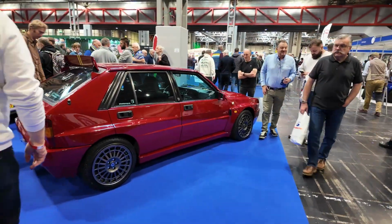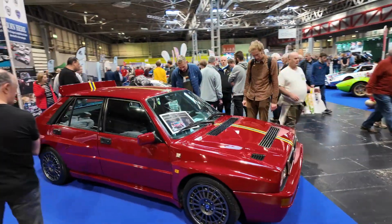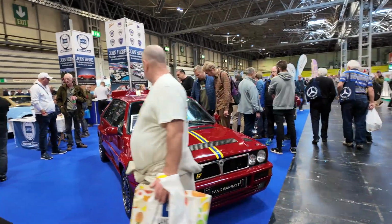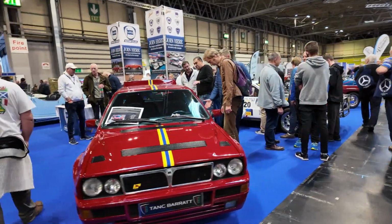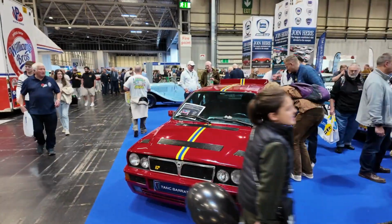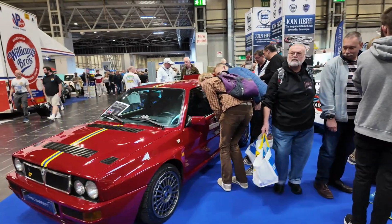Evolution, I think. It's an amazing car, and it's a shame the current Lancia Deltas are nothing like this. They do actually still make them. Well, the Lancia Delta still exists, but it's nothing like that. Nothing like this Group B Rally Beast.